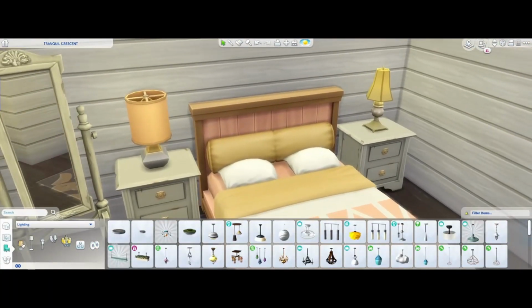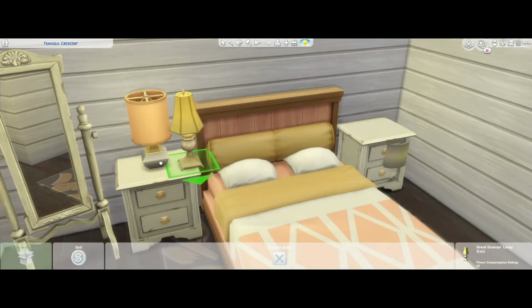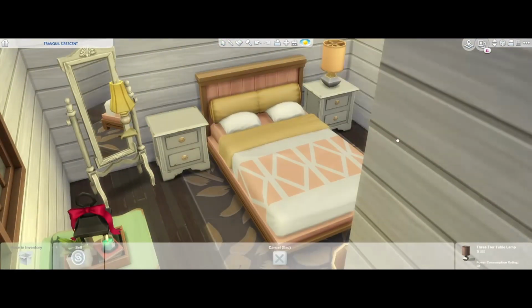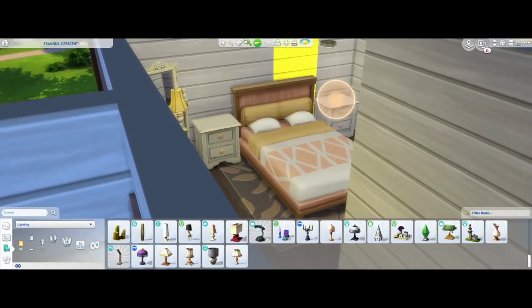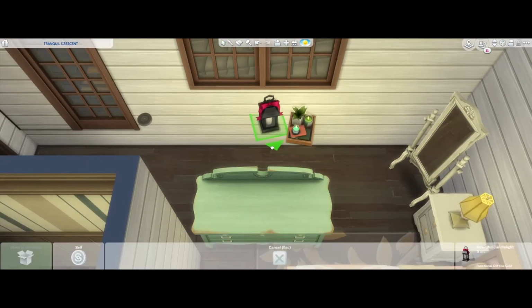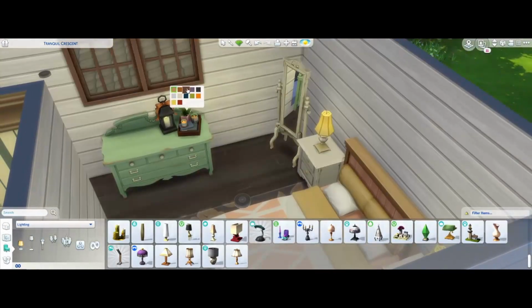It took me a little while to decide what curtains I wanted to go with in this room. I decided not to go with the same blinds as everywhere else. I'm not sure if maybe that was the right or the wrong decision, but you'll see in a little bit. I used some curtains from Cats and Dogs, and I think they look nice in here, and they add a bit of softness rather than keeping the harsh blinds from Snowy Escape, the more bamboo kind of blinds.